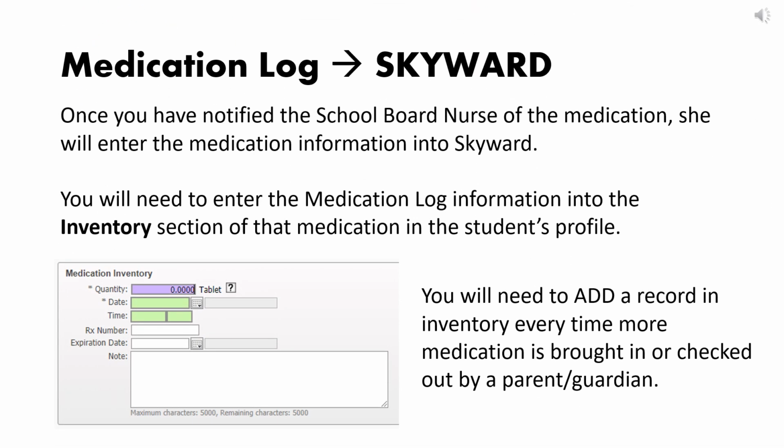When you receive a new medication, you should notify the school board nurse. She will enter the medication information into Skyward. Once the medication is in Skyward, you will need to enter the medication log information into the inventory section of that medication in the student's profile. You will need to add a record in inventory every time more medication is brought in or checked out by a parent or guardian. There is more detailed information on how to do this in the Skyward training.